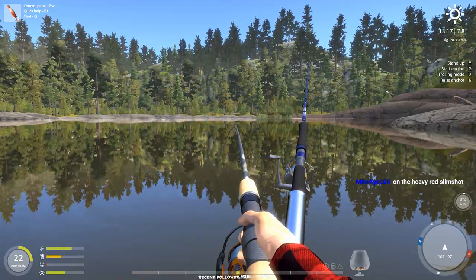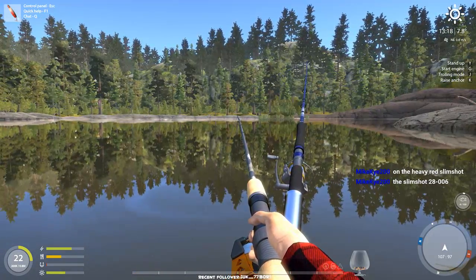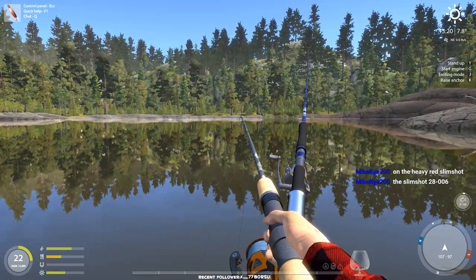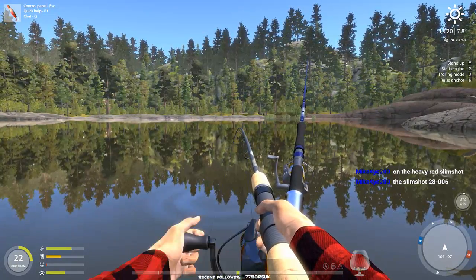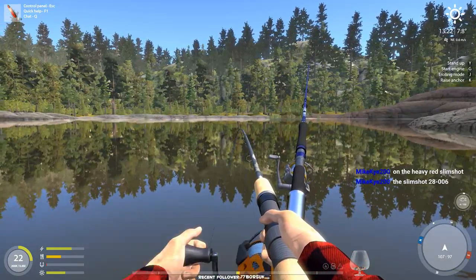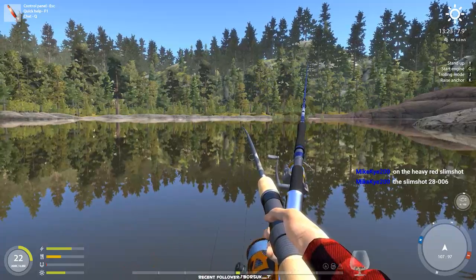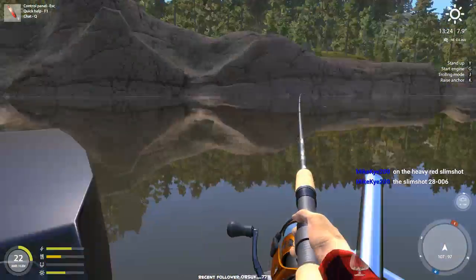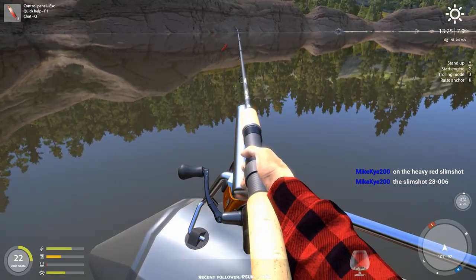Maybe we can get a... I mean, it's a very heavy lure. To get it to do the... Let's have a see what... That's a deep hole. I may be a lot way too fast with that one. Let's see what you said, Mike.